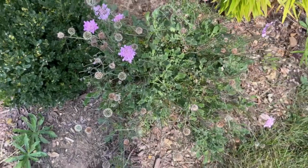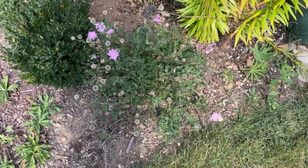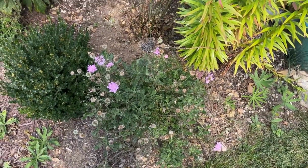They really are. I haven't tried it, but that's one of the features. They're great as cut flowers. And I'm excited to see what the other one will look like.